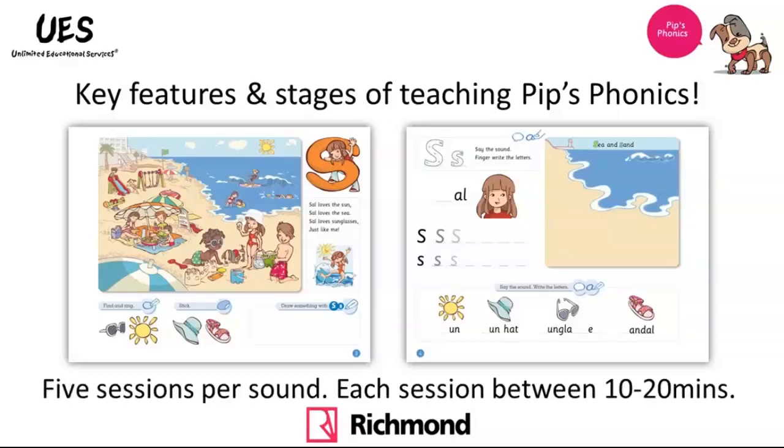Now you might not have the luxury of dipping into PIPS Phonics for a short period in each session, and you might be compressing the sessions into lessons. So in that case, I would suggest that each sound should take between 2 and 3 lessons. How do these 5 sessions work?